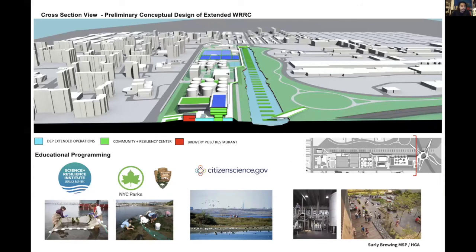So this is a cross section showing how it cuts through the Community Resiliency Center and the Brewery Pub, as well as showcasing DEP extended operations, which is below the eco bridge, which serves as a datum. The Science and Resiliency Institute serves as a stakeholder, as well as the New York City Parks and Recreation. The Science and Resiliency Institute is focused on coastal adaptation and water quality and flooding monitoring, while New York City Parks can serve additional educational programming and recreation.